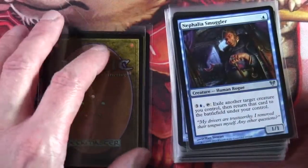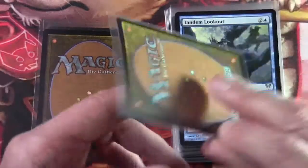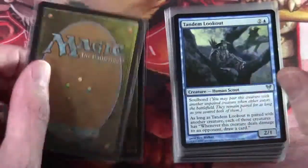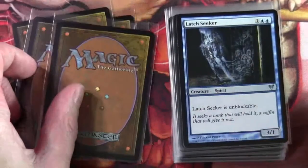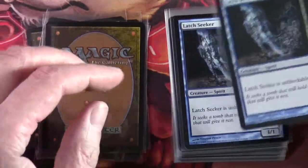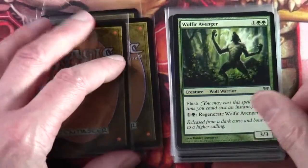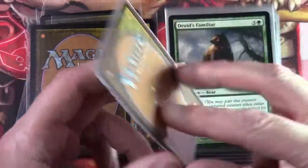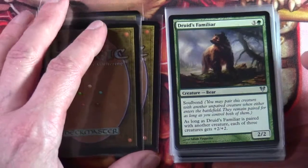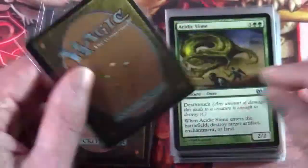And the rest of the cards. So at uncommon we had Nefarious Smuggler in here. Tandem Lookout, uncommon, another Soul Bond, and there were 2 of those. Latch Seeker is an unblockable, another uncommon, there's a couple of those. Wolfir Avenger has got flash and regenerate. Druid's Familiar, so we're still on the uncommons in this particular deck. It's another Soul Bond creature, there's 2 of those.